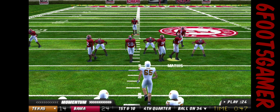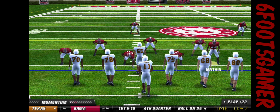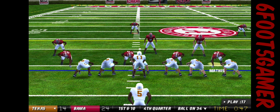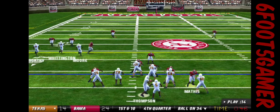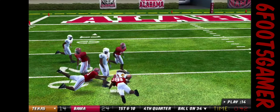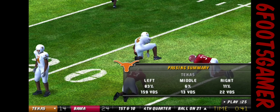They'll go to work at the 34-yard line. 5 wide. Thompson, back to pass. Looks, rolls to the left. Deep pass down the left side. He got it! Anderson brings him down at the 21.